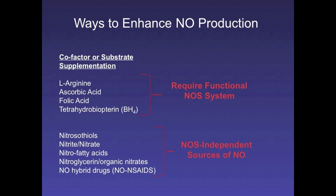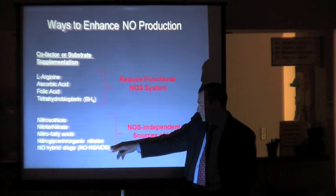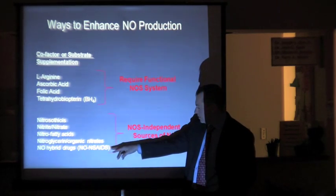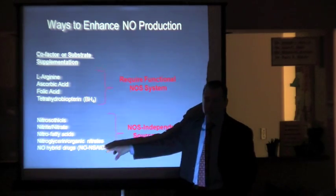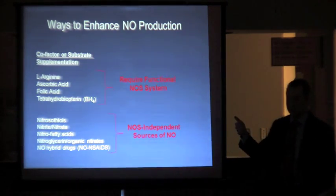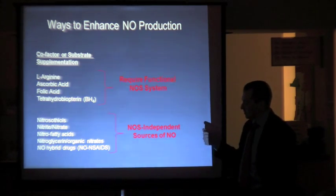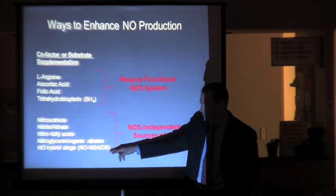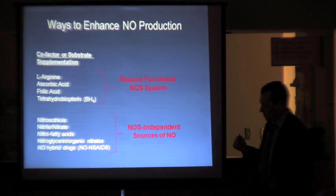There are the organic nitrates, which we know are ineffective in chronic long-term studies. And then Big Pharma has been trying to develop NO hybrid drugs. So what they'll do is take a standard pharmaceutical such as naproxen or aspirin or even COX-2 inhibitors like Vioxx and Celebrex, and then add an NO molecule onto it to try to prevent a lot of the cardiovascular accidents from drugs like Vioxx and Celebrex, or prevent the gastric ulcerations and the gastric side effects of naproxen or chronic NSAIDs for inflammatory disorders.